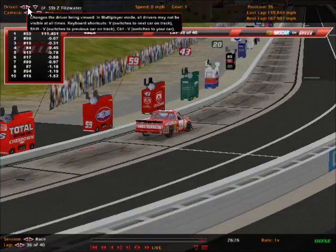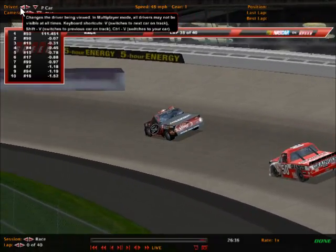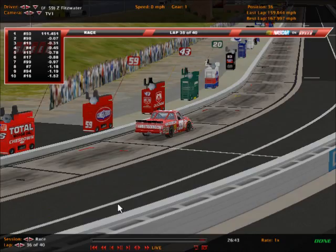And if that's the case, Kat Tellier's won with Matt McIntyre second. And it was Zachary Fitzwater in 59. It's apparently had problems. Caution flag flying with 3 laps to go in the race. And let's quickly look at what happened with Fitzwater before we bring you the final lap under yellow.